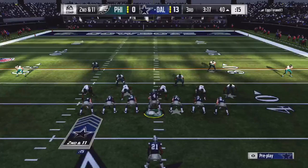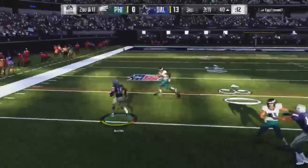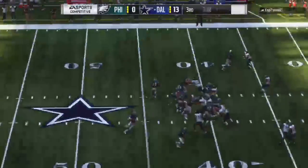41's the will. 26. Dances by him. And a nice gain of 21 yards.